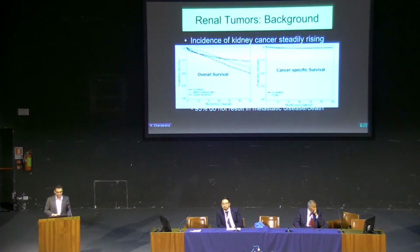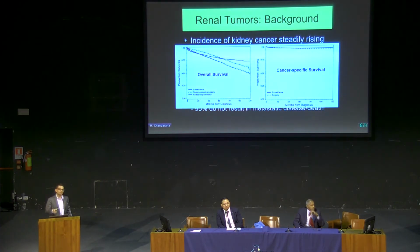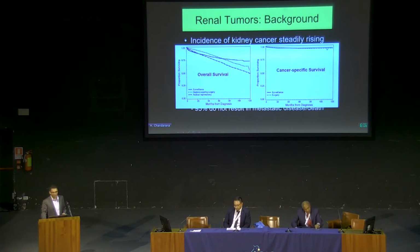So this is a study that was done at our institution by one of our urologists, and what it tells you is that this was in patients where surgical risk was high enough that they didn't want to operate on them. And so they looked at surveillance versus patients who underwent surgery. And what you see at the 10-year mark is that the difference in survival curve, proportion of cancer-free survival, is actually incredibly small between those that were treated with surveillance, so they were not operated on, versus those that are treated with surgery. What that tells you is that only a small percentage of kidney cancers are lethal.